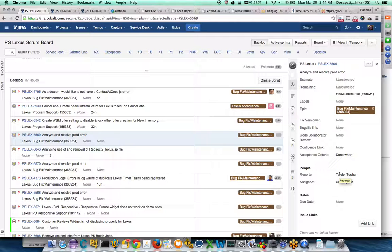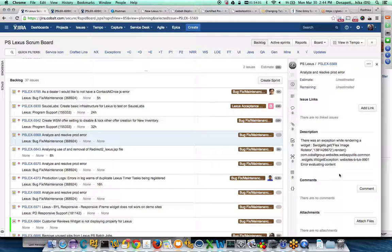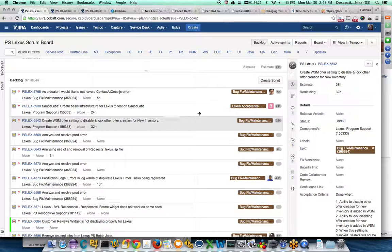Tushar created it. I could look at some of them, and maybe Pune team, if you have time, just go through some of these errors and change the estimate hours. Assign some hours to it. Or even ask some questions, like is this still valid, that type of stuff. I know people do a lot better job at that. Yeah, keep doing that. Like Radhika, the create WSM offer setting to disable, that's like 32 hours.